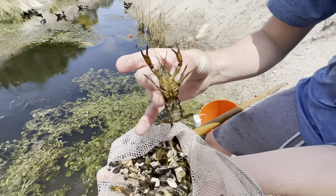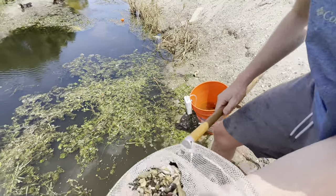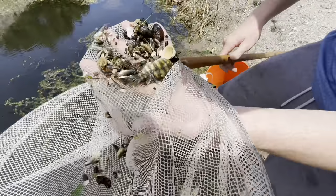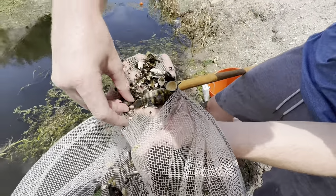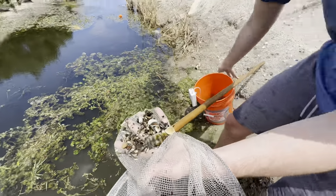Look at that. Giant freaking crawfish. Oh, that's a male. That's a male for sure. Toss him in the bucket. We're probably gonna feed him to one of the fish. Oh my God, mini. Look at that. Little mini me. Mini crawfish. He's so cute. All right, he's going to the bucket.